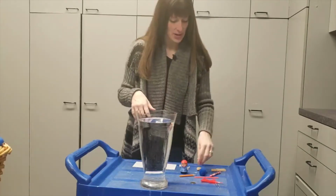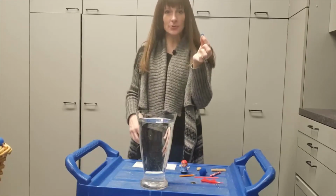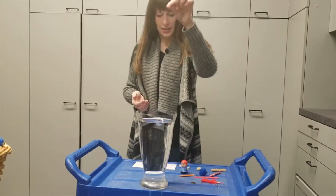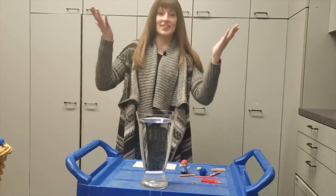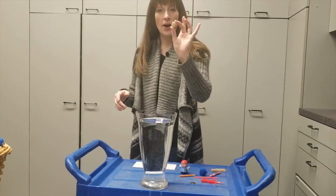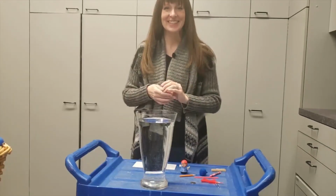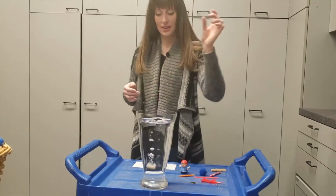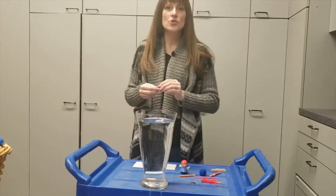All right, so let's start with this button. Do you think it's going to sink or is it going to float? Okay, we'll see, ready? Do you see it going down? It's sunk. All right, next we have this big rock. Is it going to sink or float? I think so too. Are you ready? That totally sunk.